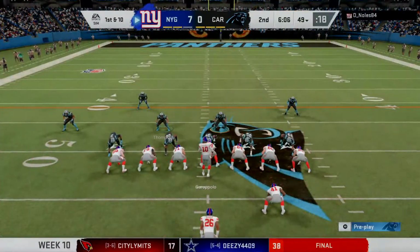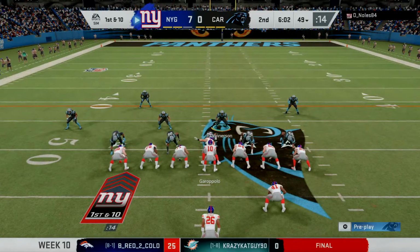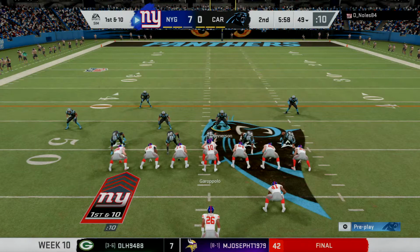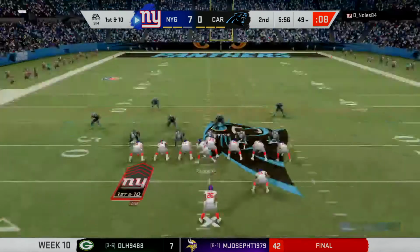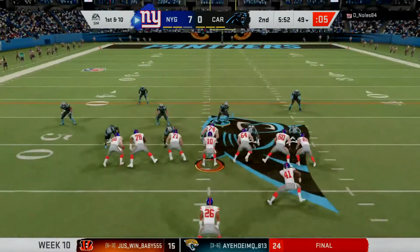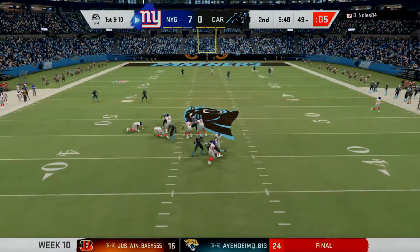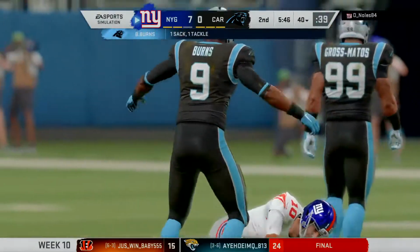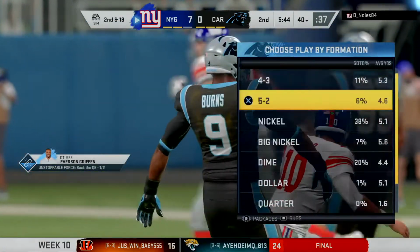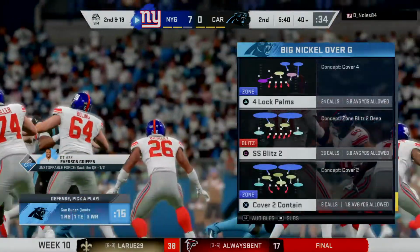Here we go. Two first downs have him up near midfield now on 1st and 10. Here's Garoppolo to throw, under a heavy rush, and down he goes. Brian Burns is the one to get him, and that is sack number 7 for him on the year.